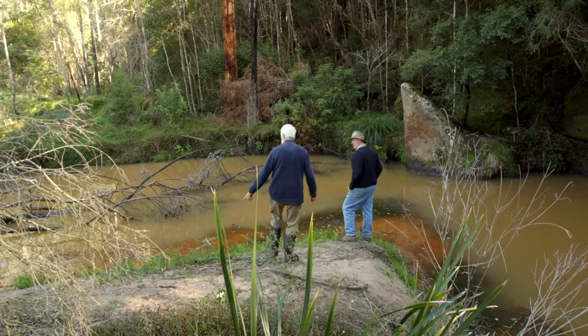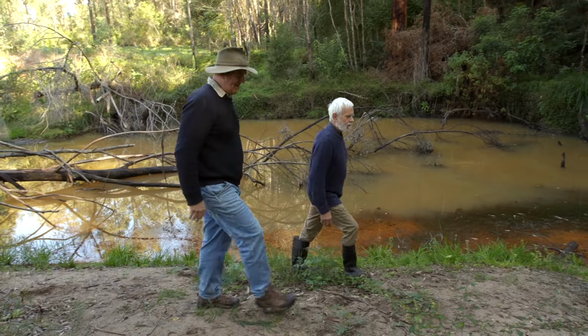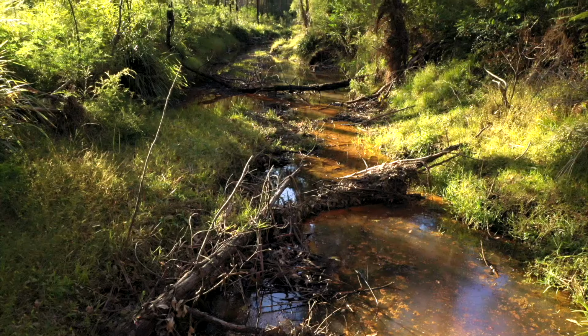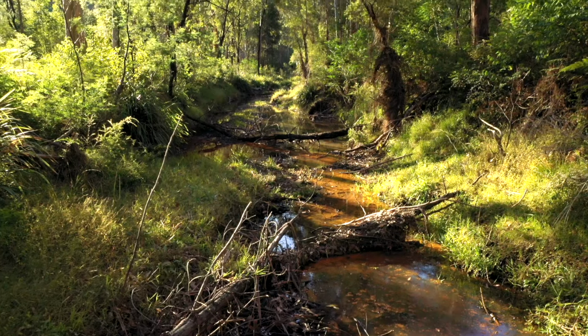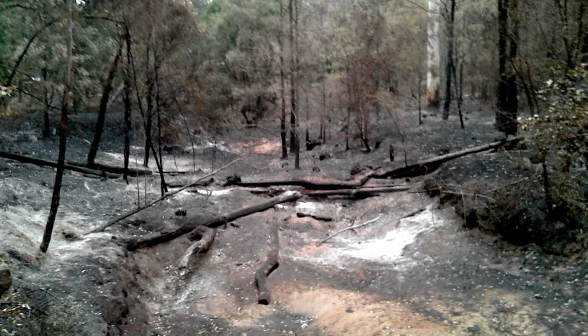Andrew and his team were here for a number of months, building 22 structures. And over time, downstream of the structures, quite large ponds were created, and upstream, quite a lot of sediment was retained. But then in 2019, a massive fire came through, the worst fire we've experienced.